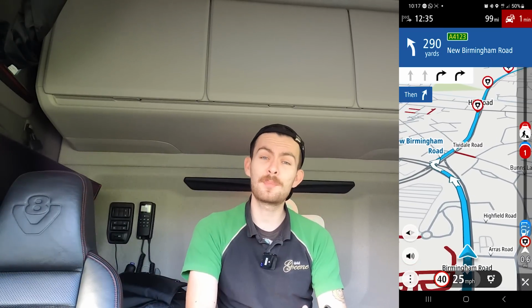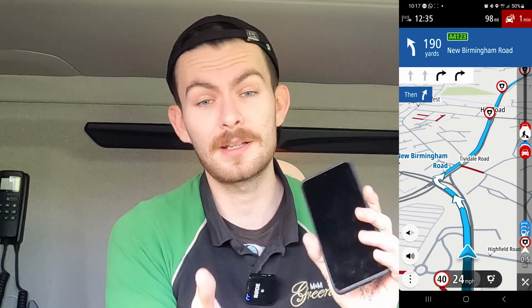But for me, between the app and the dedicated unit, I'm leaning towards the dedicated unit. The app comes with speed cameras and traffic as standard with your price. With a dedicated Go Expert, you only get 1 year for free, and then you've got to pay a bit of extra on top again if you want to keep on using the traffic and the speed camera alerts. For me personally, those don't matter too much, but they are nice to have. I will say they are very nice to have. You do miss it when you don't have them.